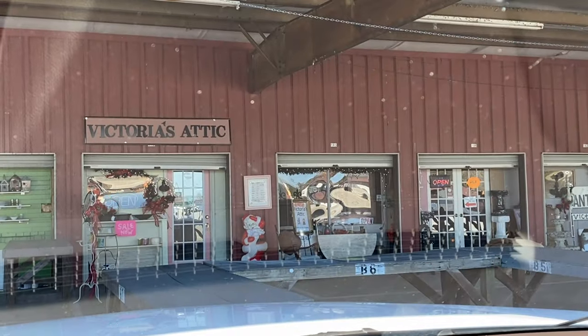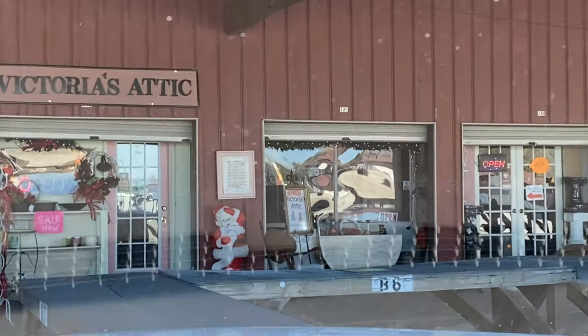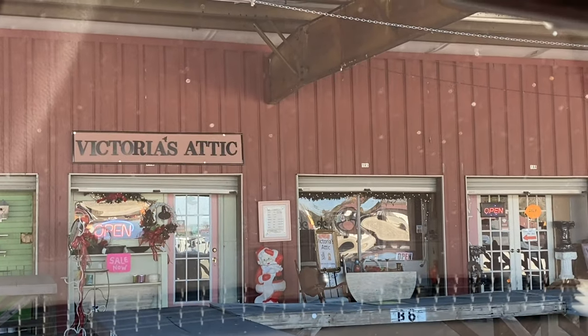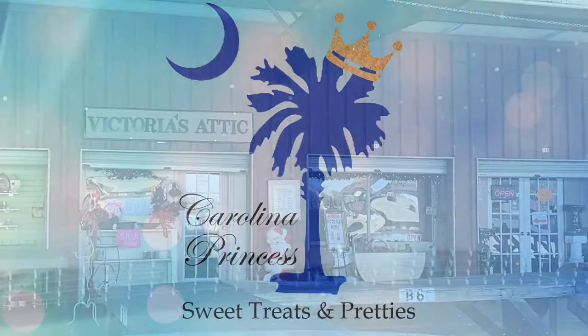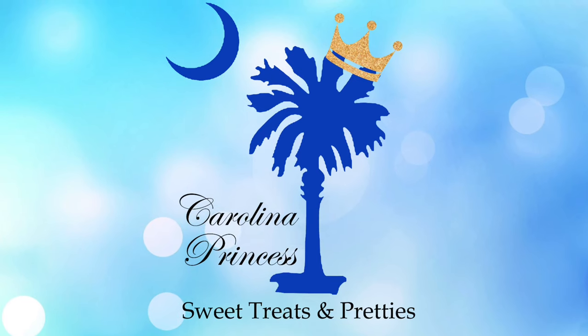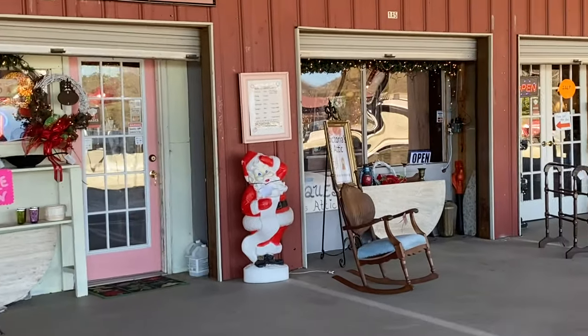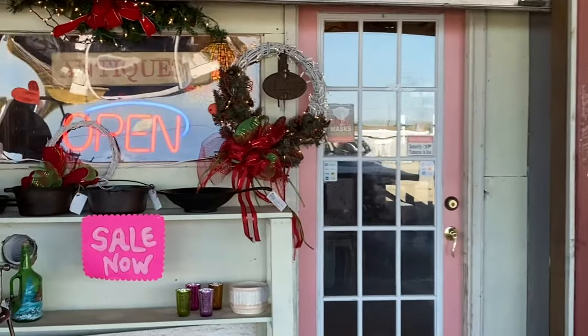So I have pulled up to Victoria's Attic. Now, I've never been to Victoria's Attic, but with the Santa blow mold outside, how could we go wrong? So, I mean, let's go in and see what Victoria's Attic is all about. There's sale signs everywhere, so I thought we would go in. They're having a sale now, y'all.